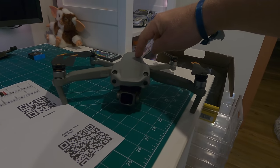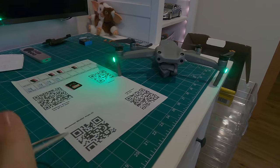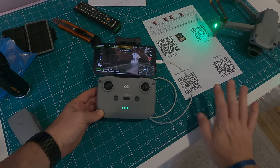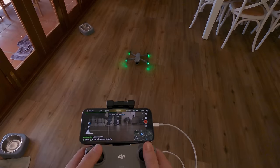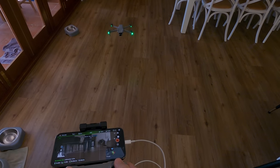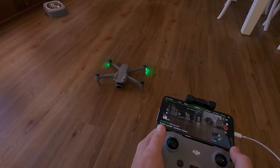Gimbal's probably the main concern. Looks pretty good. Bit rattly. Now it sounds okay. It sounded a bit rattly when I first started up, but now it actually sounds pretty good. Give it one more quick launch. I reckon we dodged a bullet on that one.